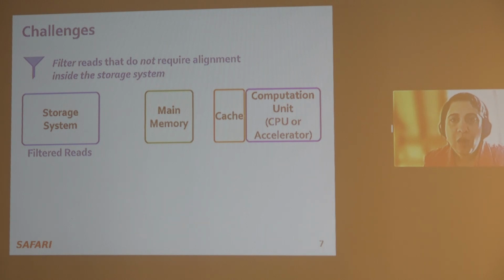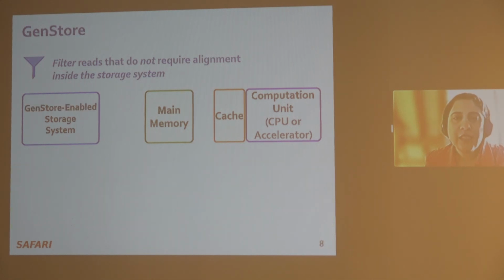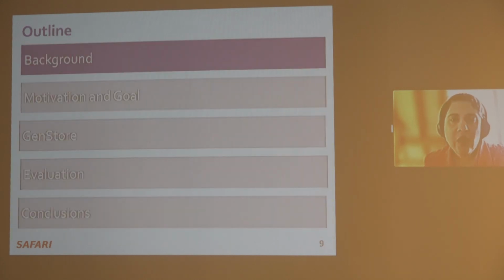However, filtering reads in a modern SSD can be challenging because of different behavior across read mapping workloads and the limited hardware resources that we have available in the storage system. So by addressing these challenges, we propose GenStore, which is the first in-storage processing system designed for genome sequence analysis to reduce both the computation overhead and the data movement overhead from the storage system. GenStore provides high performance and energy benefits compared to state-of-the-art hardware and software baselines. So that was a summary and overview of my talk.